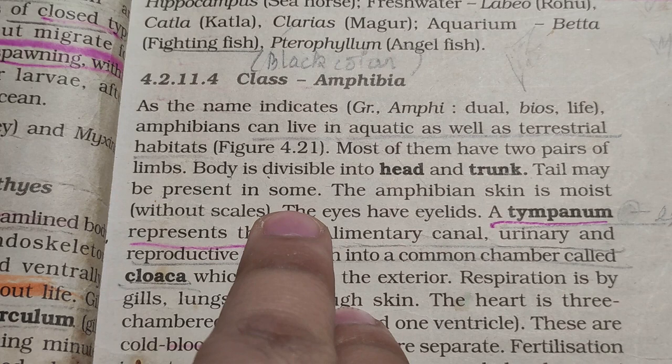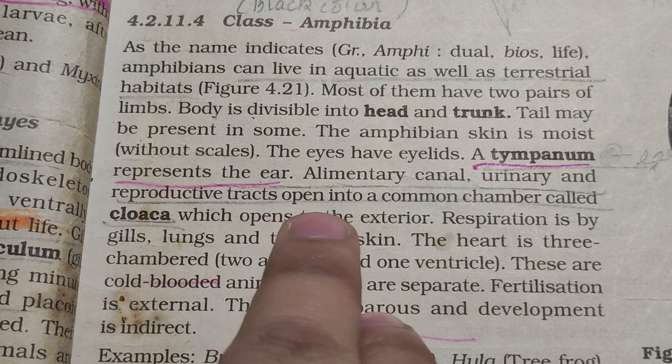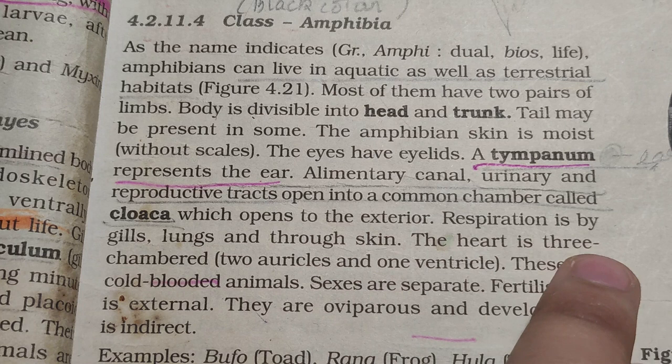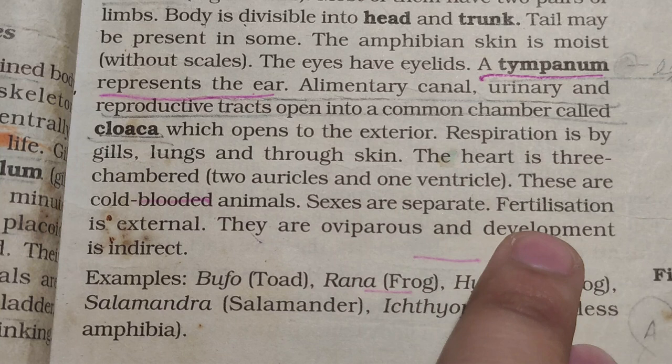The amphibian skin is moist without scales. The eyes have eyelids. A tympanum represents the ear. Alimentary canal, urinary and reproductive tracts open into a common chamber called cloaca, which opens to the exterior. Respiration is by gills, lungs and through skin. The heart is three chambered, two auricles and one ventricle. These are cold-blooded animals. Sexes are separate. Fertilization is external. They are oviparous and development is indirect.